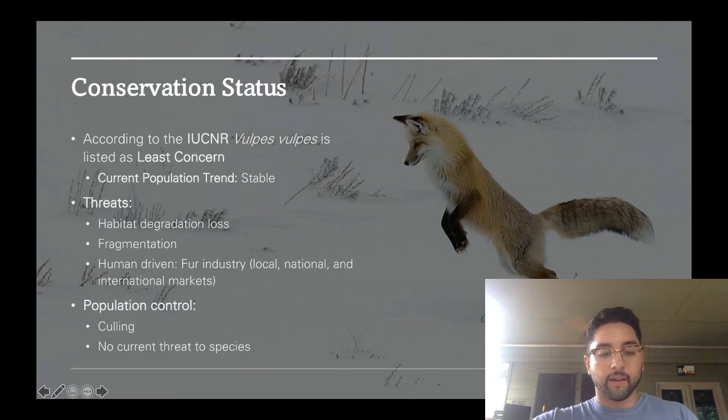Moving on, according to the IUCN Red List, the red fox is currently listed as least concern with a stable population trend. However, they do face some threats. Threats are highly localized and include habitat degradation, loss, and fragmentation, as well as exploitation. In Mongolia, they're classified as near threatened due to overhunting. But in South Korea, they're considered extinct due to habitat loss and poaching.